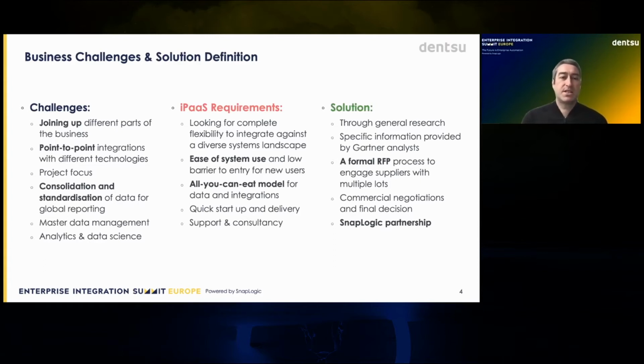So let's have a look at some of the challenges we identified to start with and how we got through to our solution definition.